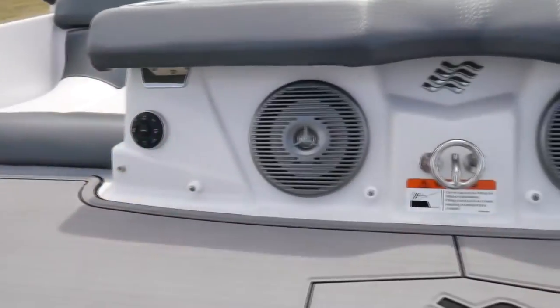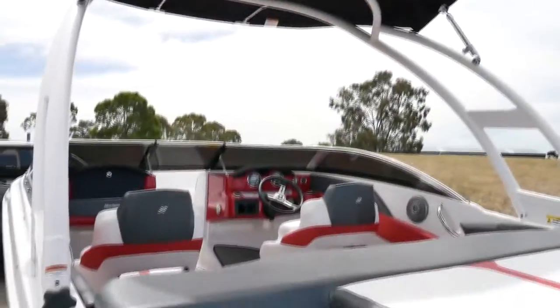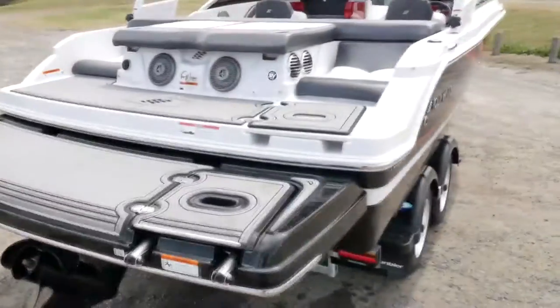Power steering, luxury upholstery, stereo with extra speakers, wakeboard tower with a bimini, a rear boarding platform, and to top it off, front and rear covers for when you're towing to protect your boat. Fantastic value.